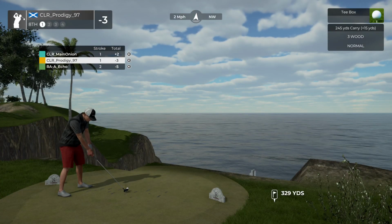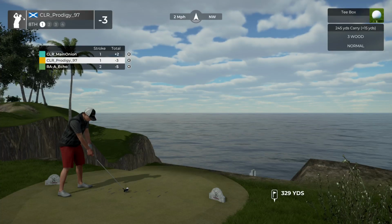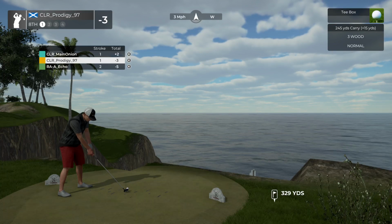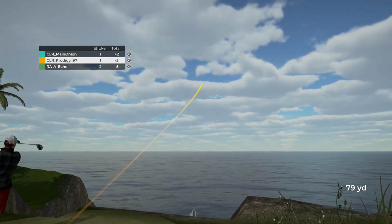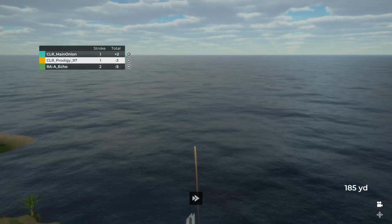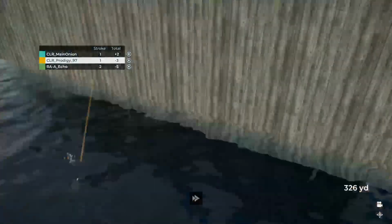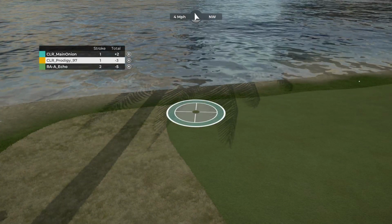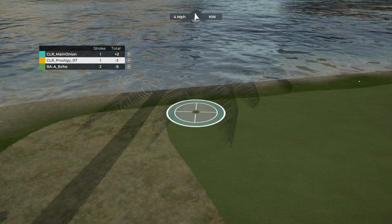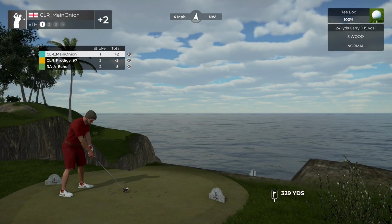Alrighty, he's good to go on this one. Let's see how he does. Well, not the purest of strokes. Oh my. I didn't realize you could go for the boat. He's ready to tee off. Let's see what he has.